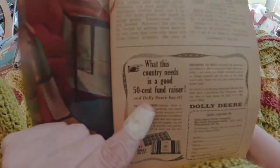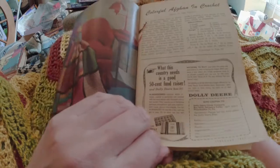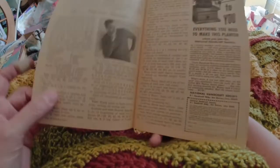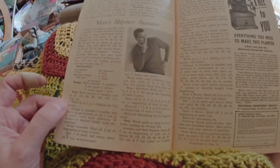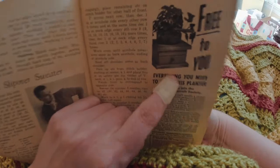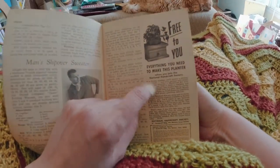But what this country needs is a good 50-cent fundraiser. And Dolly Dear has it. The Dolly Dear Candy Company. Man's slipover sweater. So this is kind of its own thing. Also free to you, everything you need to make this planter with the National Handcraft Society.